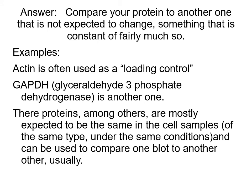Typically what's done is to include a loading control on your blot or a parallel blot. You want to compare the protein of interest, which you're trying to see changes in, to another one that's not expected to change. That's called a loading control. Commonly used ones are actin and metabolic enzymes like glyceraldehyde 3-phosphate dehydrogenase. Those are considered housekeeping genes in the sense that they're expressed fairly equally in most cell types under most conditions. So if you're looking for changes in something else, comparing to these things that are not expected to change, you can believe more that what you're seeing as a difference is real, rather than some artifact of your messy old experiment.